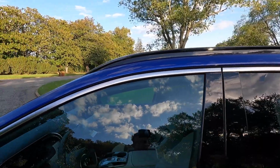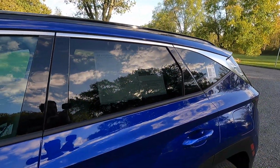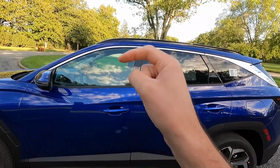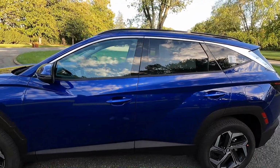But anyways, moving on from there, at the top of your roof line, you get these gloss black roof rails. And then at the top, you get satin chrome window trim. And then at the bottom of your windows, you get that satin black window trim. You also get body color door handles with keyless access. Just keep in mind, the keyless access function is only on your front 2 door handles. The rear 2 door handles do not get the keyless access function.